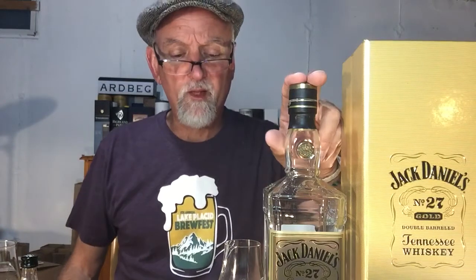The finish on the number 27 is a little bit longer, and it is more enjoyable in my opinion. But if I did these blind, I could probably tell a slight difference between the two. But in my opinion, there is not enough of a noticeable difference to justify paying 4 times the amount. So what I'd recommend, if no one's ever tried Jack Daniels and you want to try it, sure, spend $25 on a bottle, or grab a nip for $3, and you'll know everything you need to know about whether or not you like Jack Daniels or not.